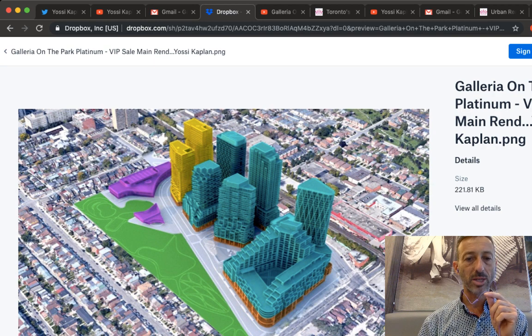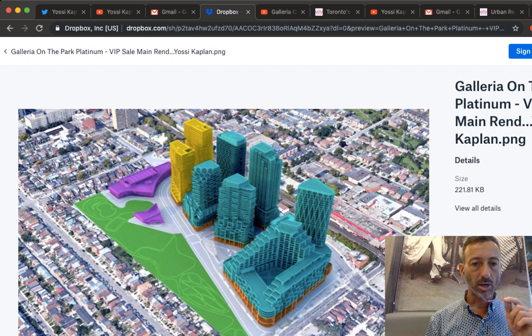Really, really nice design. All the buildings are together, and then the purple areas are the common areas, that huge 90,000 square feet community center. I think that's probably the pool or something, and the park. So there's an entire area, a good 35% of the land, dedicated to public space, which I really, really love.